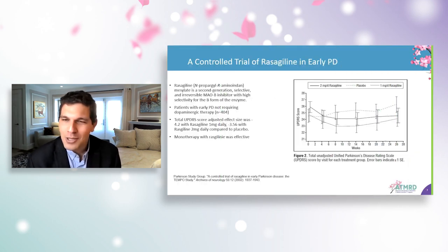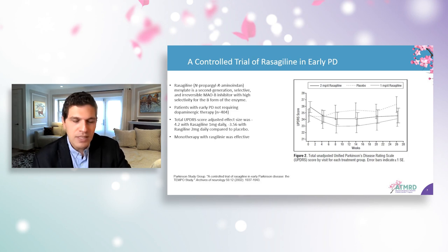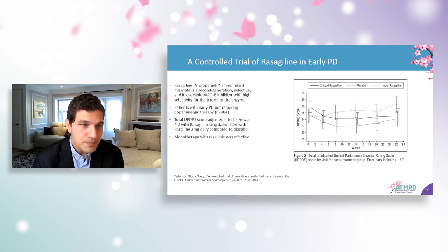Now, let's dive in and look at all the important studies rasagiline has that we tend to think about every time we want to utilize a monoamine oxidase B inhibitor. Here you can see rasagiline is a second-generation selective, irreversible monoamine oxidase B inhibitor, with high selectivity to monoamine oxidase B. Remember, non-selective monoamine oxidase inhibitors are the types that will also block A and B, and we may think about them as medications that we do not utilize in Parkinson's disease. So we'll use the MAO-B inhibitors like rasagiline, selegiline, and we'll see safinamide next.